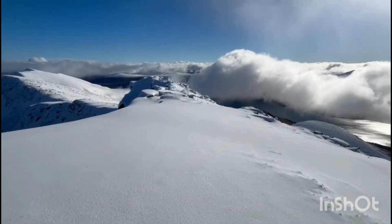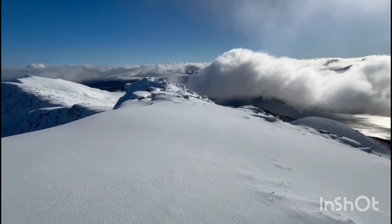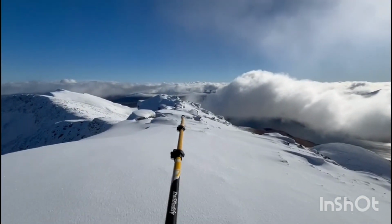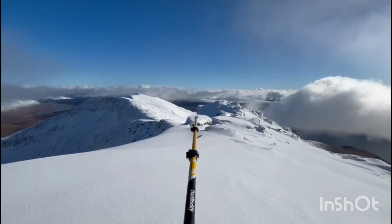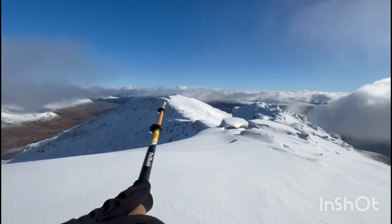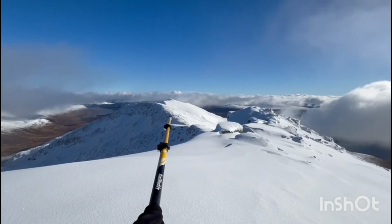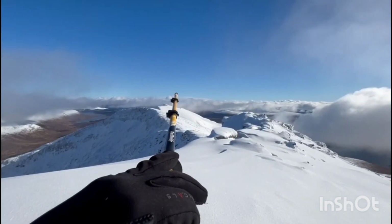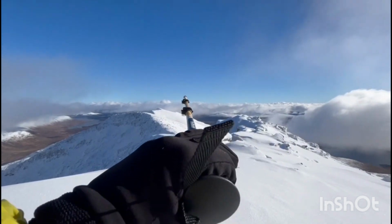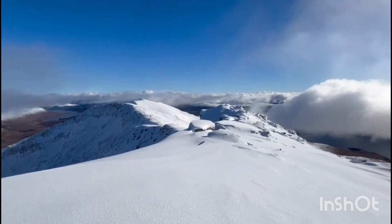So when we were at the first summit, this is what we're trying to show you: we're going to scramble across these rocks here and go down that ridge there, and then there are a couple of summits that we go over, a couple of tops, and our number 2 is at the end there.